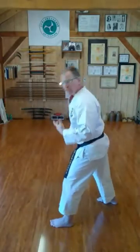So, for example, when we get into kata, there shouldn't be any of this rocking or swaying movement. And I found over the years teaching students that that's one of the hardest things in karate movement, to not have the body out of sequence.